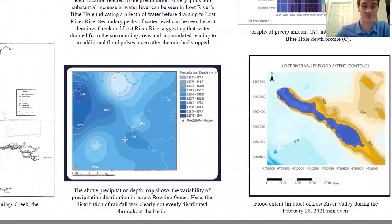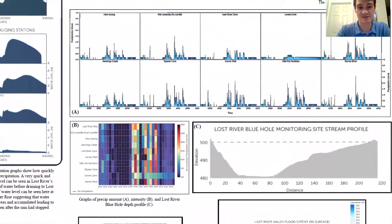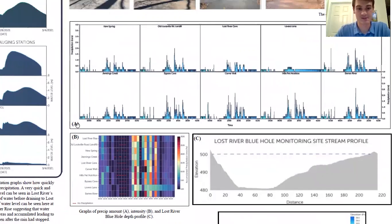So on this precipitation graph, it's very clear that the rainfall in this area was not uniform at all. You can see there was a lot more rainfall over here at Lost River Rise than there was at Jennings Creek. These precipitation graphs up here also show depth and intensity at the different sites, A and B. And in B, you can see it's color coordinated. The dark red indicates the highest intensity, while the dark blue indicates the lowest intensity. These red dashes indicate no rainfall, or in this case, a break in the rainfall, which is consistent with most of these sites here in A as well.